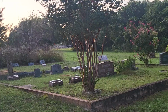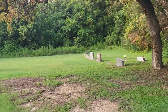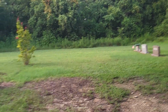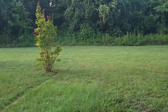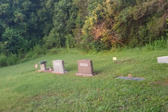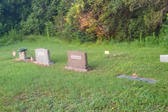So this part of section 5 is still curbed here. And then this is our more modern section, and you'll find a lot of our lodge members. If you're a lodge member in good standing, you get a space for free, and your spouse gets a space for relatively, I think it's like $600 now. At the time of interment, there's a one-time fee that's due, but this is more like a modern memorial park.